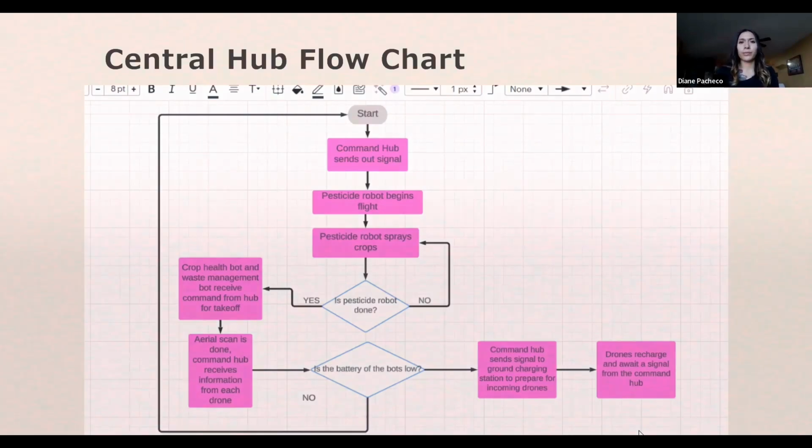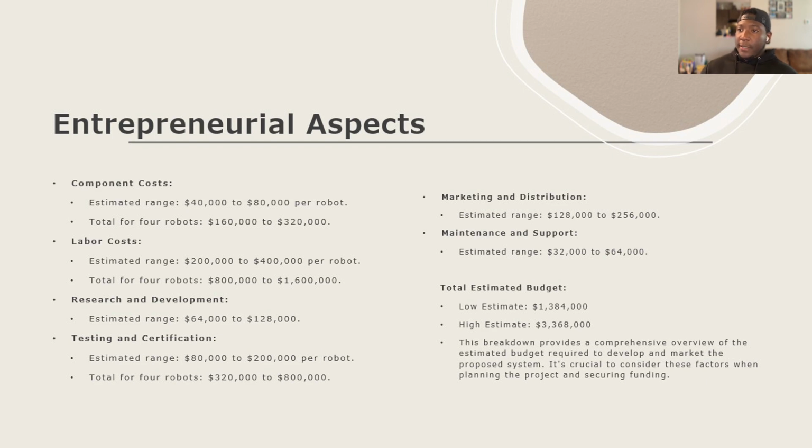Let's start with the crucial aspect of budgeting. Our research estimates the market-ready unit cost to be approximately $10,000. The estimation is grounded in meticulous analysis of component cost, labor, and other pertinent factors, as you can see on the slide.